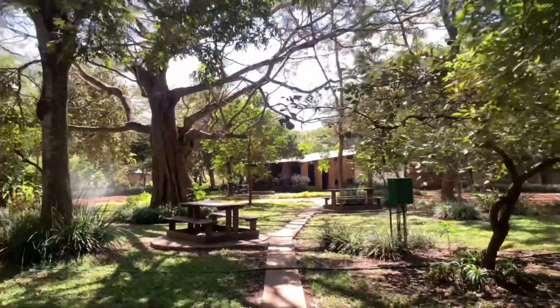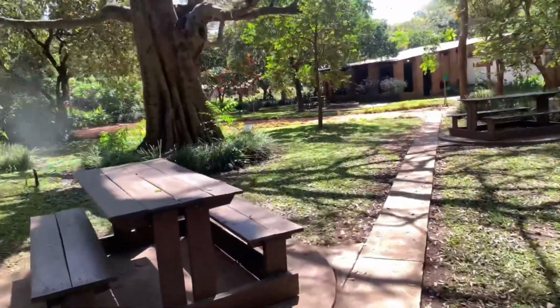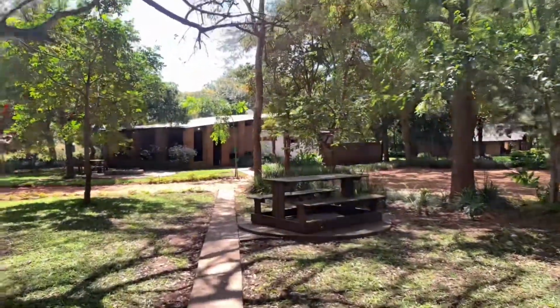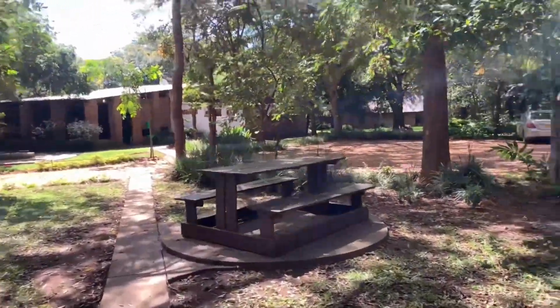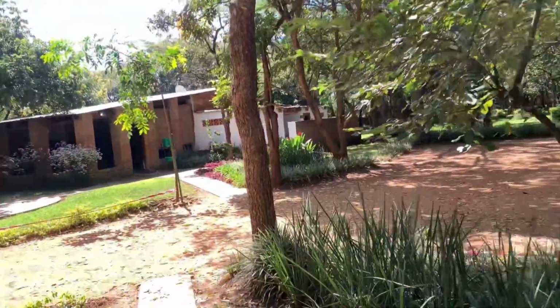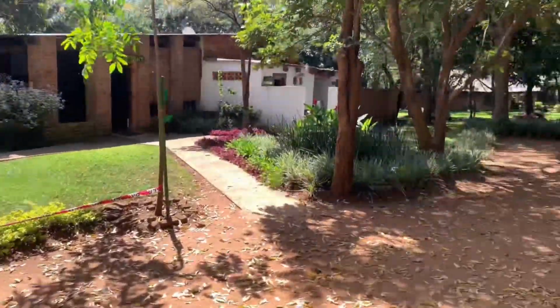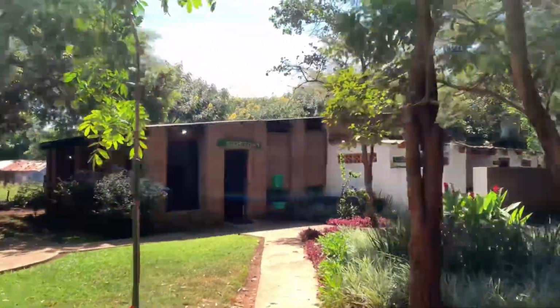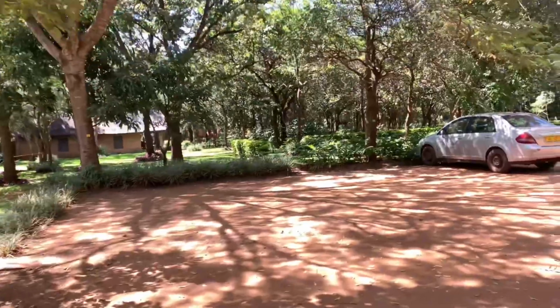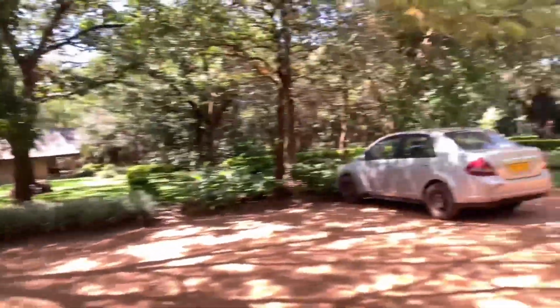And the reception is located there where we're going. You're gonna see it. But yeah, this is right about it. And the place is so nice. And as you guys can see, there's only one car, and I think that car belongs to someone who works here or something. So I'm like the only guest so far, as far as I'm concerned. So yeah, that's the reception there, and this is the rest of the place. So I'm just gonna take you guys around.